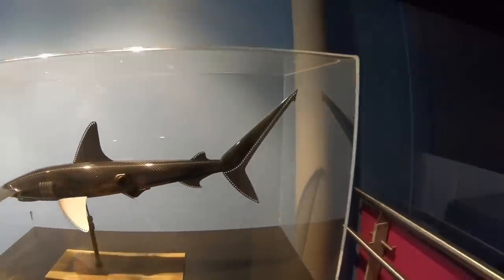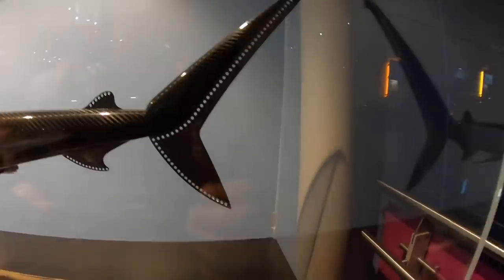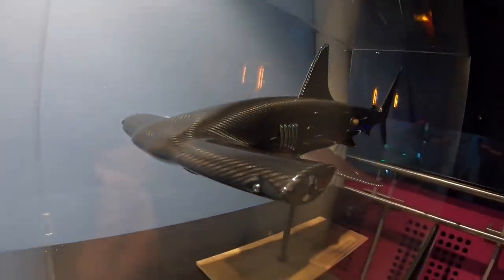Alright, so we finally come down that massive rampway. It was really good to see that. Spotted this shark here, this model. It's made out of carbon fiber. That is awesome, is that? Sculpture. Alistair Gibson, carbon art. That's pretty cool, is that?